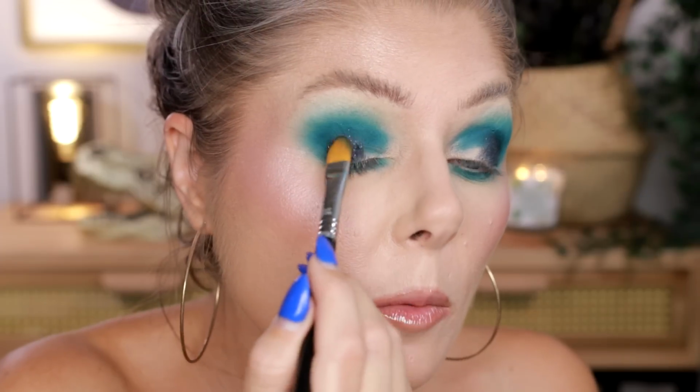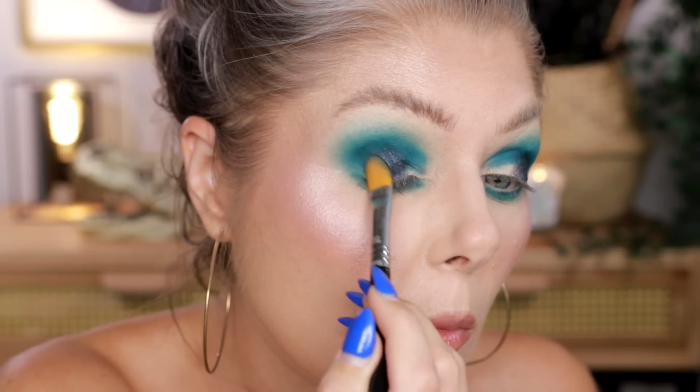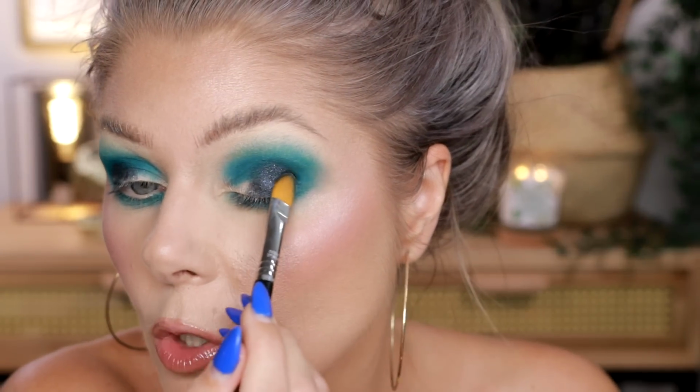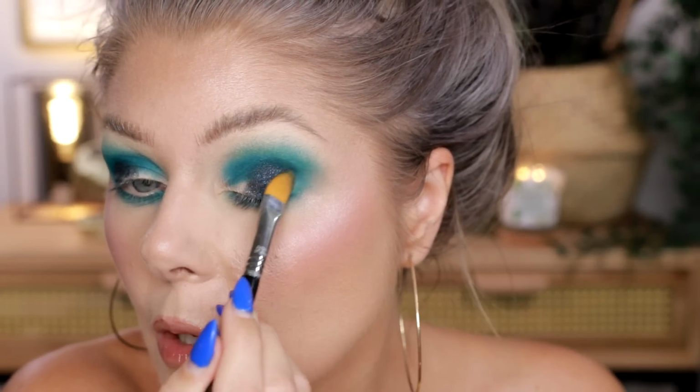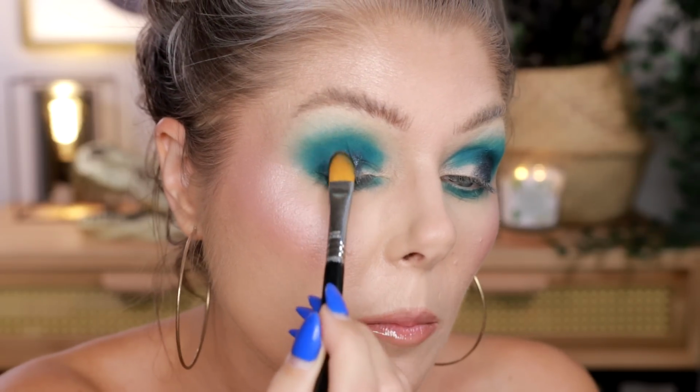I mean, I remember swatching these when I was at Sigma, but I don't remember this one being that pretty. Maybe it's because it's even prettier on the eye, because look at how dimensional and sexy that is on the eye. Okay, this turned very sultry, very fast, but I am not mad about that.